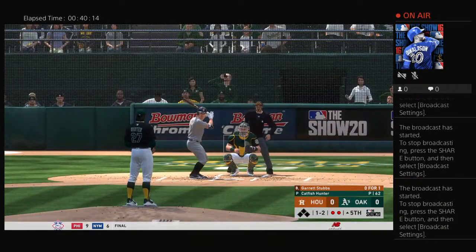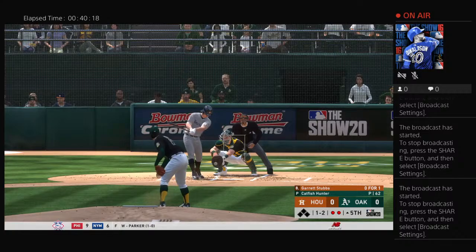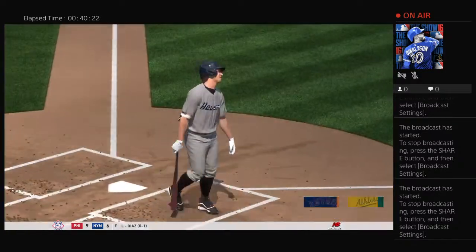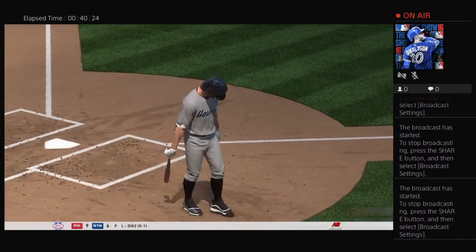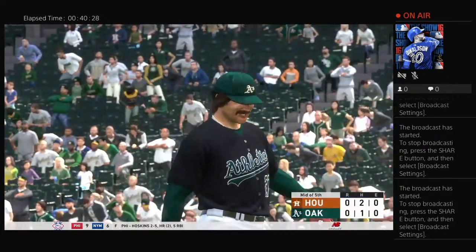No runs, 2 hits, no errors in the ballgame for the Astros to this point. And he struck him out, his 7th of the ballgame, and that ends the inning. 1, 2, 3 go the Astros. Halfway home, still no score.